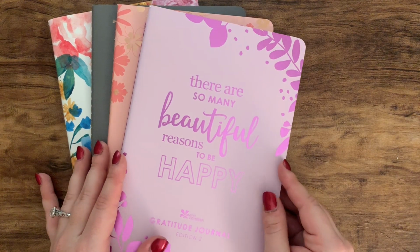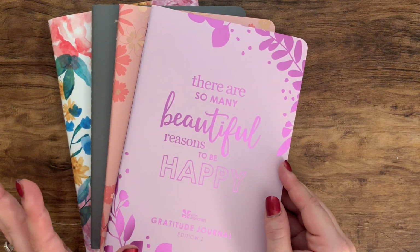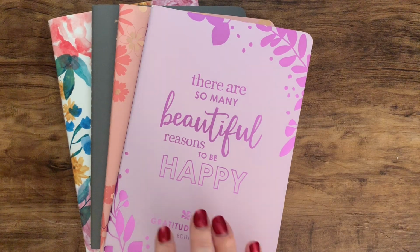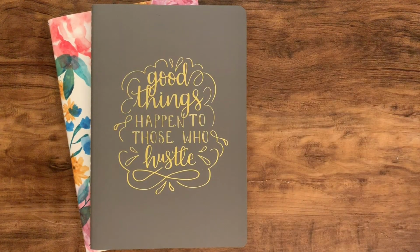There's some prompts that are so long that it's almost exhausting to write them, which is really sad to say about a gratitude type thing, but sometimes it's the end of the night. I really just want to go to bed on a good note, and I don't want to spend half an hour writing. So I really, really like these for just how short and sweet they are.